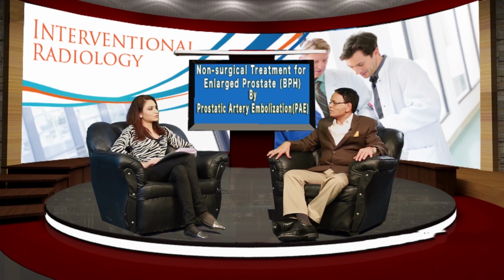How successful is prostatic artery embolization in controlling the symptoms of an enlarged prostate? Yeah, this is a very good question. Overall, for any size of prostate, around 95 to 98% of people get really great results. About 1% of people may not get good results, but who they are is difficult to identify before doing the procedure. It all depends on how much vascularity there is in the prostate. Okay, it doesn't have any concern with age? No. Because this is done under local anesthesia, you don't need to consider comorbidities or other problems of the patient.